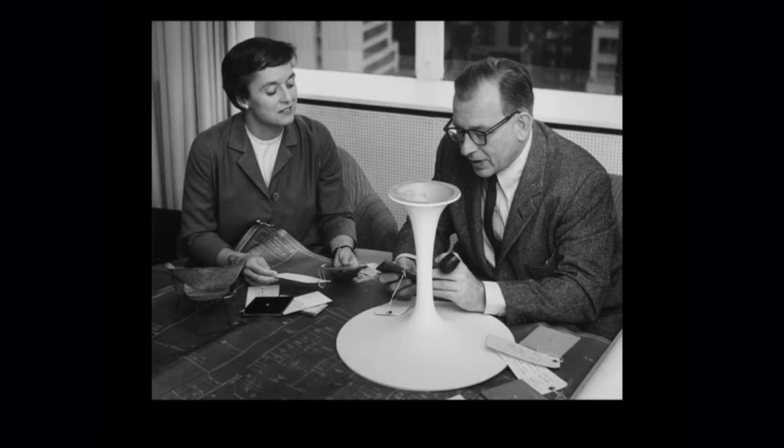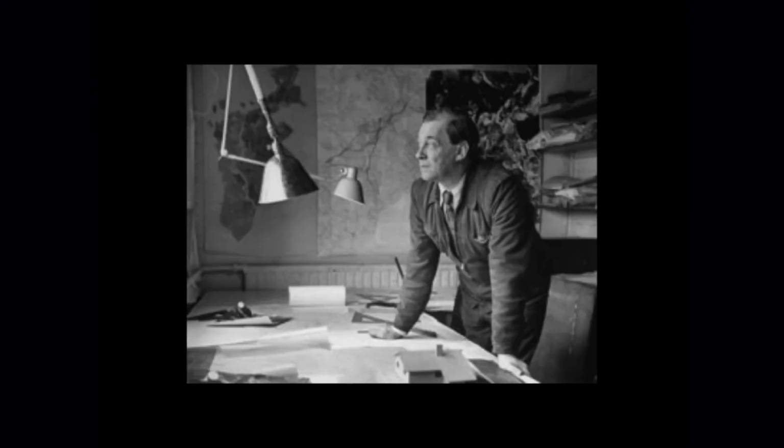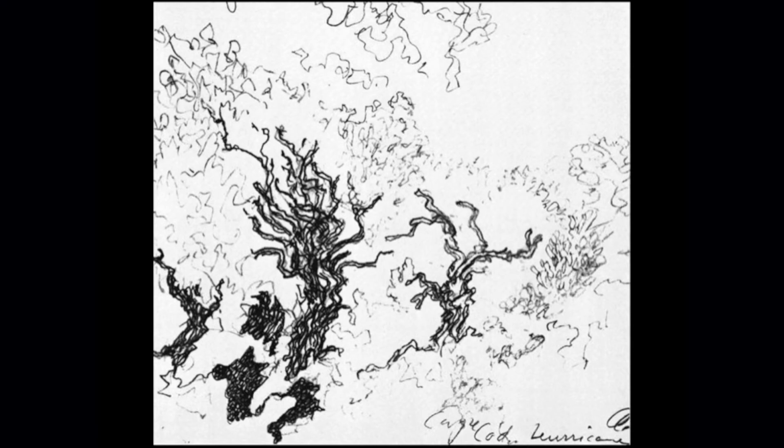This whole Saarinen family, that's Eero Saarinen on the right, and Florence Knoll on the left. Florence Knoll grew up kind of with the Saarinens at Cranbrook in Michigan. She was orphaned, and then they sort of raised her, and she was a great furniture designer in her own right, but she also licensed all the great mid-century furniture that you see as Knoll furniture now. So she got licensing agreements with all of these great architects to mass produce their furniture. Alvar Aalto, the Finnish architect, who came here in 1945 while he was teaching at MIT, and did this drawing called Cape Cod Hurricane.